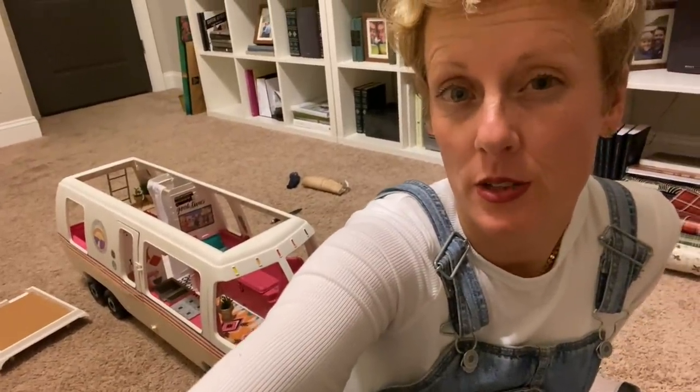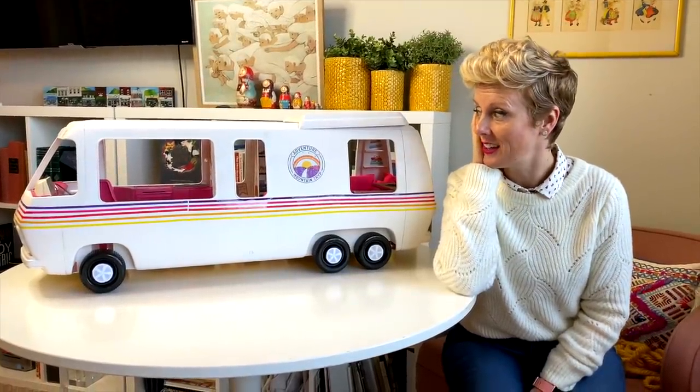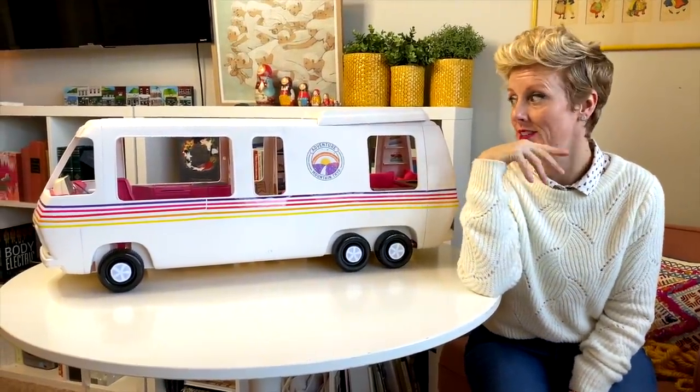So tomorrow morning I just need to finish the tires, and I will give you guys the full before and after tour. So we are finally done with the RV, and it has far exceeded my expectations of where it could be, and it's one of the funnest projects I've ever worked on.